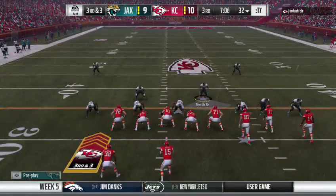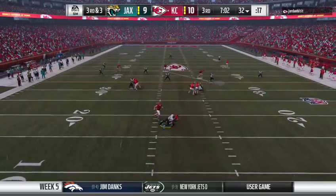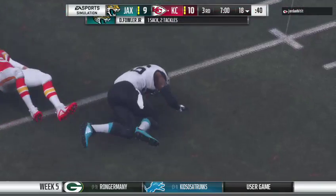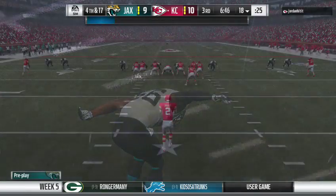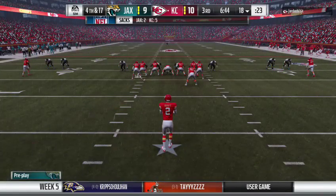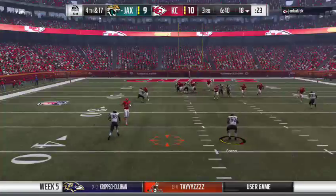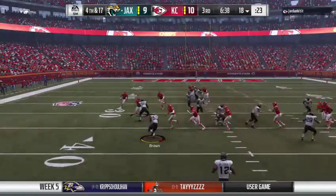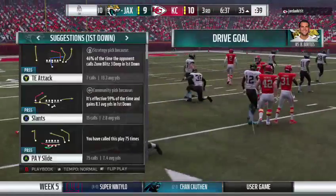Here we go now. Hurry up. Mahomes looks to throw on third down. And a big loss here as he's taken down. Dante Fowler in there to make the play. It'll be a loss of 14, and it'll bring up a fourth down. That'll go in the books as just a 16-yard punt.